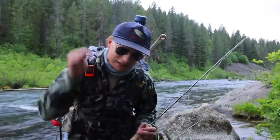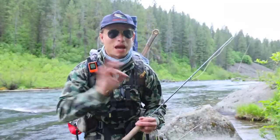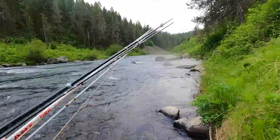It's sad to think this is my last morning here in Idaho. It's been great, but I'm gonna make the most out of what little time I have, and fingers crossed we can at least get a few fish. So, let's go.